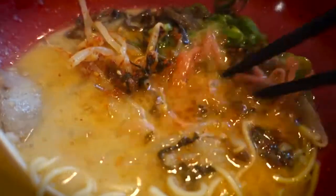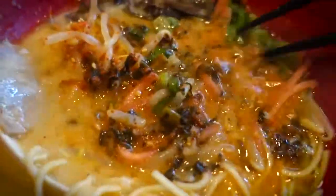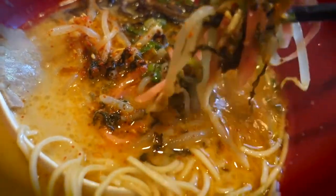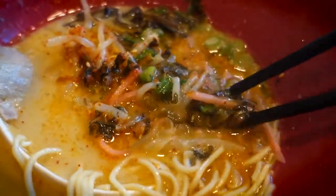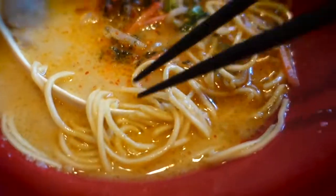So after that, I thoroughly mixed those fixins in there, and then I got ready to take myself a bite. I'll tell you, that bowl looks more messed up than a soup sandwich right now, but I took myself a bite and was pleasantly surprised. Those pickled fixins actually jazzed up this bowl with a little bit more spice, a little bit more sour, and a little bit more crunch.